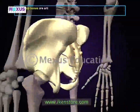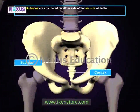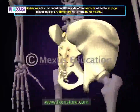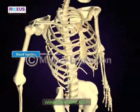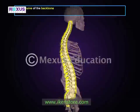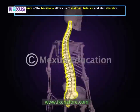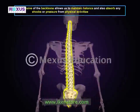The hip bones are articulated on either side of the sacrum, while the coccyx represents the rudimentary tail of the human body. You will notice that the backbone of the human body is curiously shaped. It is curved in a particular way. This curve allows us to maintain balance and also absorb any shocks or pressure from physical activities or movements.